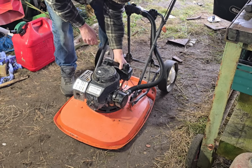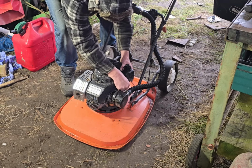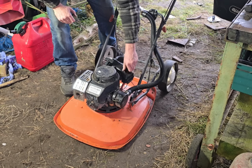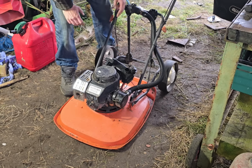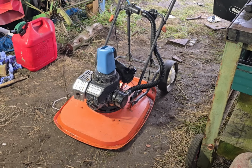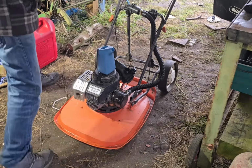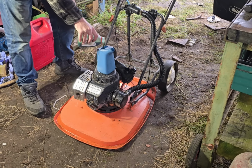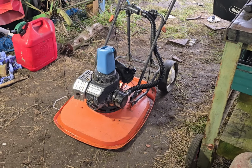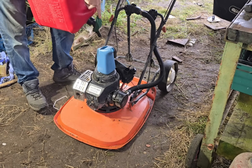Right. Oh, this is two-stroke, isn't it? This is two-stroke, and do I have any two-stroke petrol mixed up? I don't know if I've even got any two-stroke petrol mixed up, guys. Right. Let me go get a little bit of two-stroke oil. There we go. Little dollop of that in there. Don't need a lot. We're hardly running an NSU Quickly or nothing. We're going to start a 50cc Flymo.